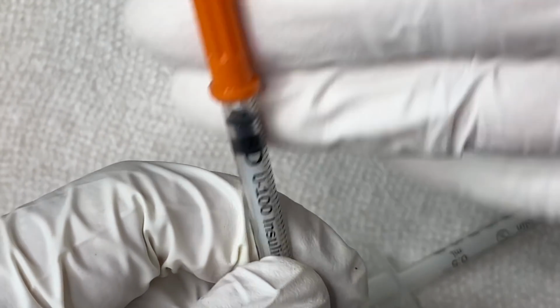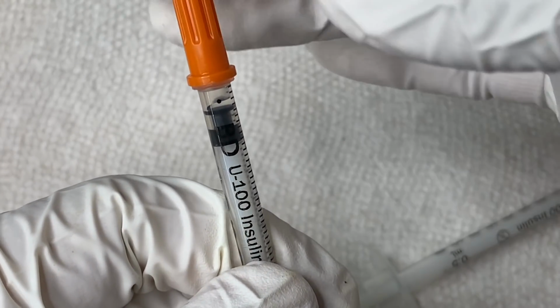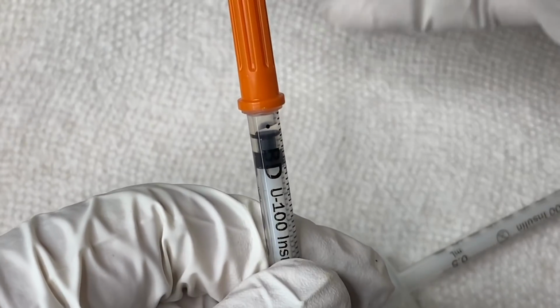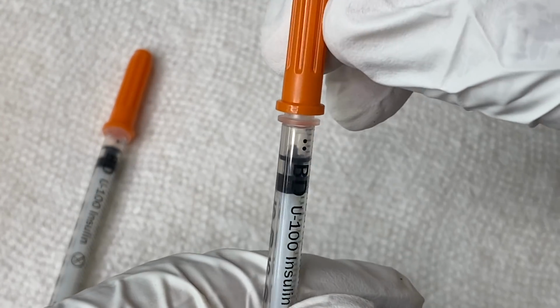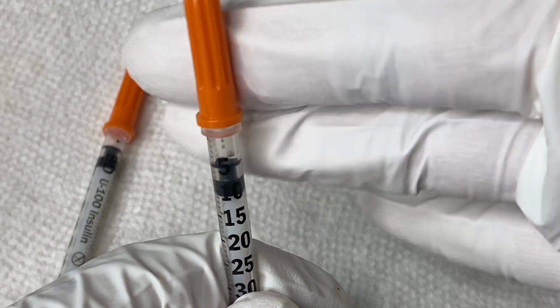Once the antibiotic is defrosted, I give it a good tap so that it shakes most of the fluid to the bottom of the syringe. This will facilitate forcing the air out without expelling the medication itself.